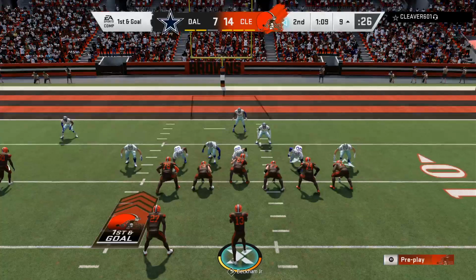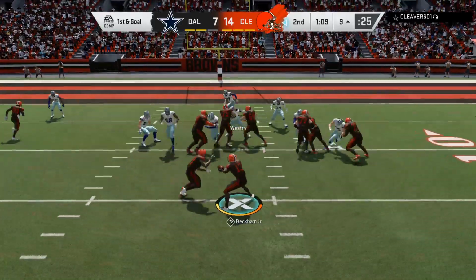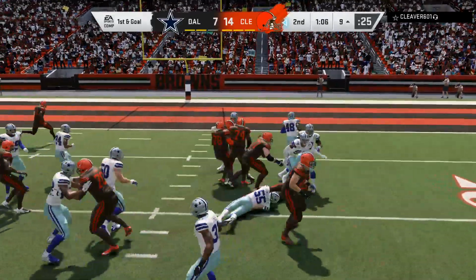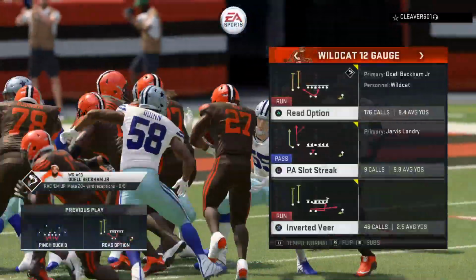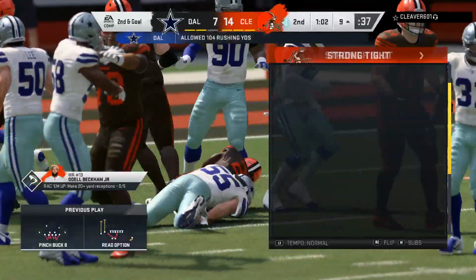Now, this is a nice little gift-wrap situation as they take over 1st and goal. A first carry now for Kareem Hunt. And a short pickup there down to about the 9. It's a gain of a yard, and it'll set up 2nd and goal.